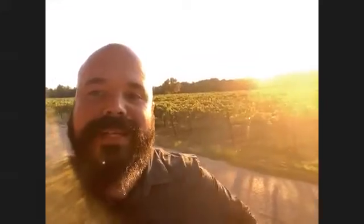This is perfect time. I don't know if the camera will let me adjust. Not quite, but you can kind of see we're getting ready to have sunset. So really beautiful view. We're looking at some Sangiovese right here, which is just a really unique grape that we were just talking about. That's what we're going to be making our little special recipe that Emily's going to be talking about here in just a little bit.